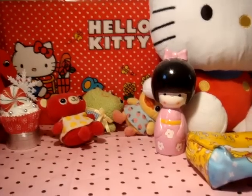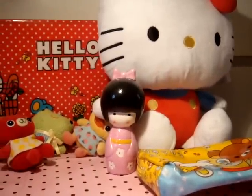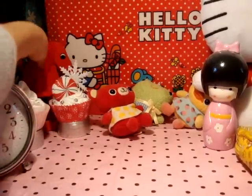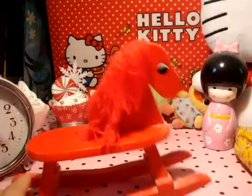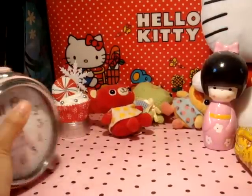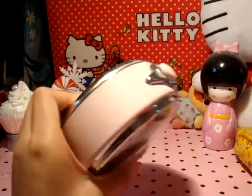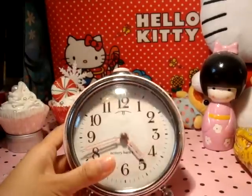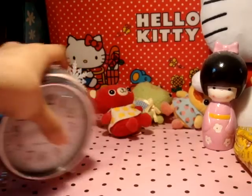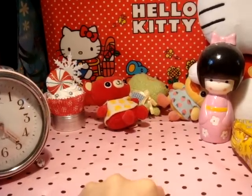Here I have a Hello Kitty folder just as the background. And over here I have a Hello Kitty plushie. And over there I have a rocking horse that my grandma also got from Vancouver. I just decided to randomly throw my clock in here because I don't use it, and it doesn't have any batteries. But it's pink and I got it from Pottery Barn, and it's very cute. So that's not the time right now. And my background for the desktop is pink with black dots.